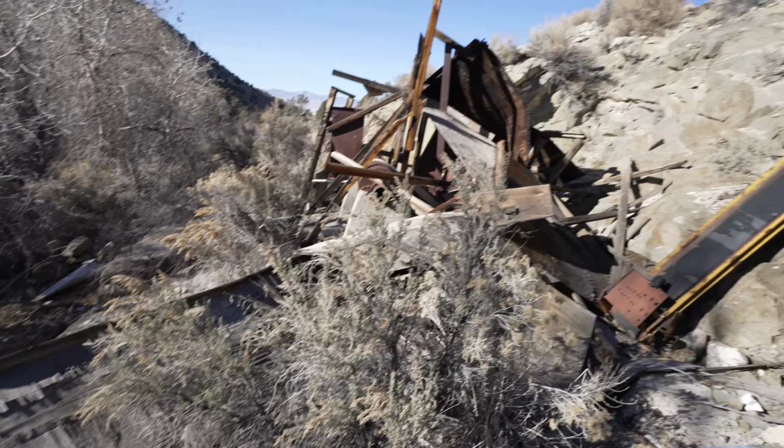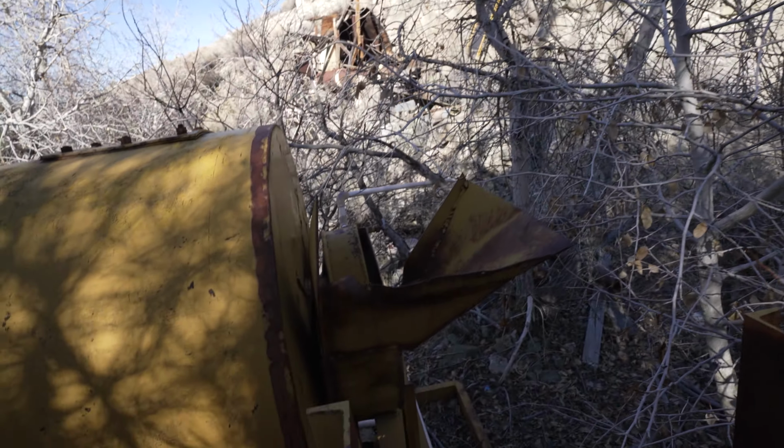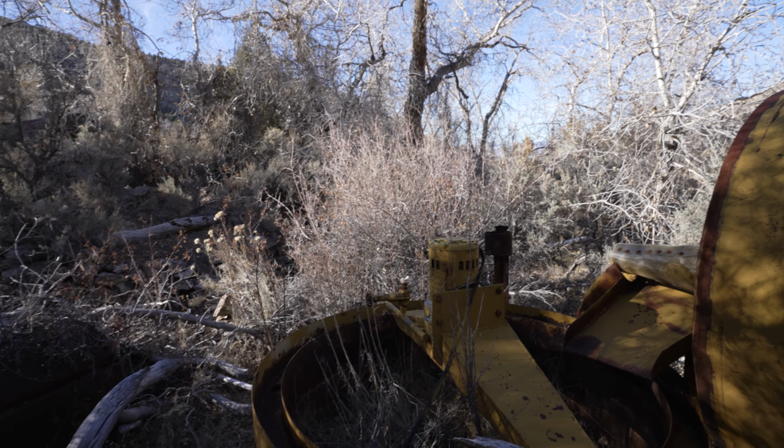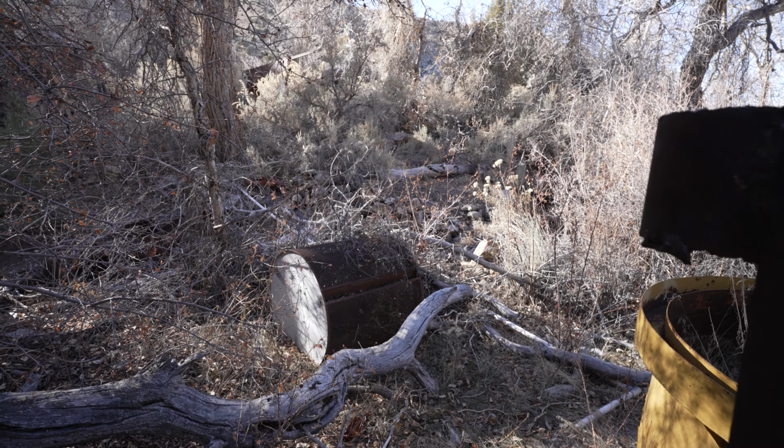I don't have the foggiest idea what this thing was. It's like multiple steps, and it needed water. Now I'm lost. And then it looks like a tumbler was hooked up to it. But I don't know. Got it. Is this what would have been the motor?